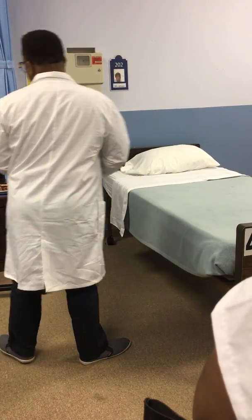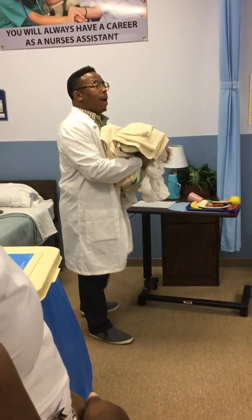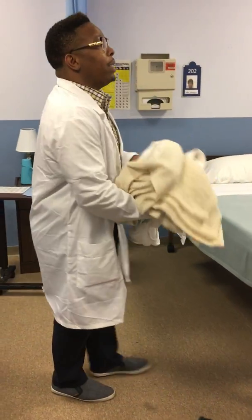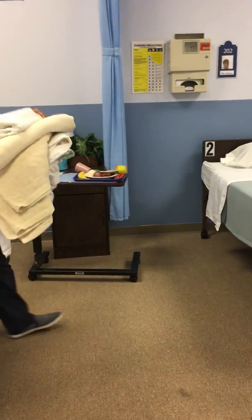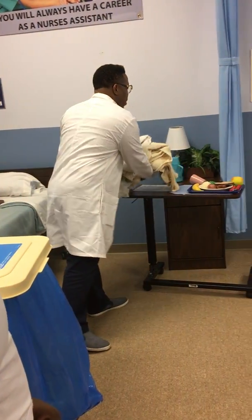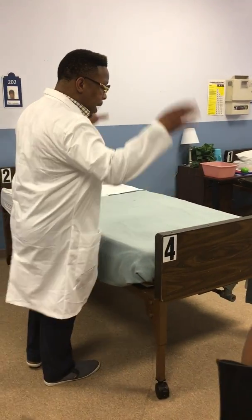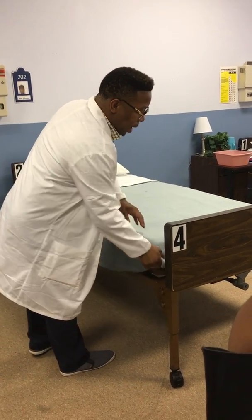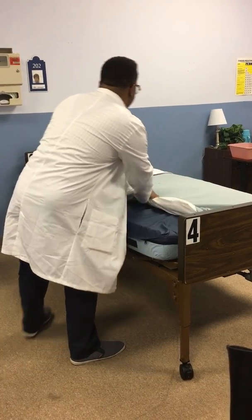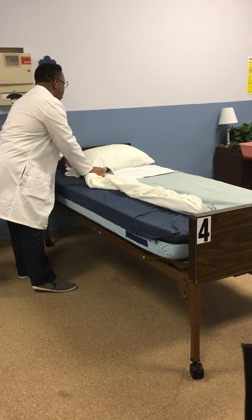Be clear about your linen too. With linen, you cannot let linen touch your clothes. Why not? Because of all them germs. Your linen has to be held away from you. If you're in the hallway carrying linen, your clean linen needs to be in a plastic bag. Okay? So with the soiled linen, I will have on gloves even though I don't. And I will roll this linen away from me. Removing this linen, I will roll it away from me.